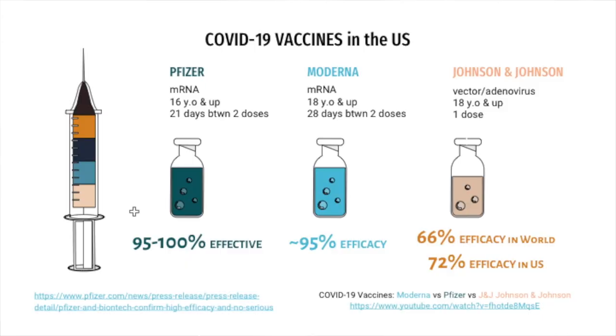Now, vaccines are proven to be safe and effective. They won't make you sick. They don't inject DNA into your body. There's a lot of myths that are going around about the vaccines. I know a lot of people are afraid of vaccines. There's so much information out there, you guys, about how safe and effective these are.